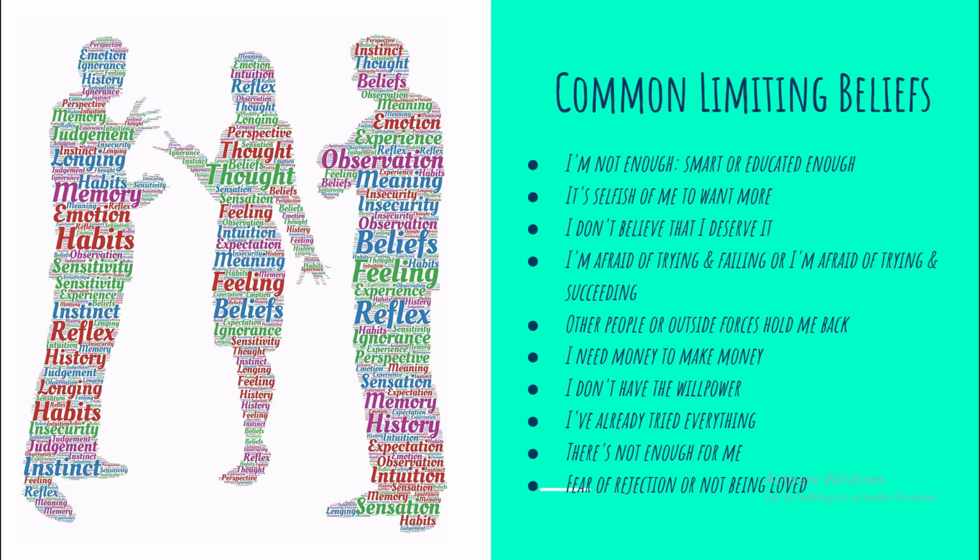I need money to make money. I don't have the willpower. I've already tried everything. There's not enough for me. Fear of rejection or not being loved. Every one of these is going to have one common denominator, and that is a power struggle of not feeling enough love. So I think we all know what the answer is, right?